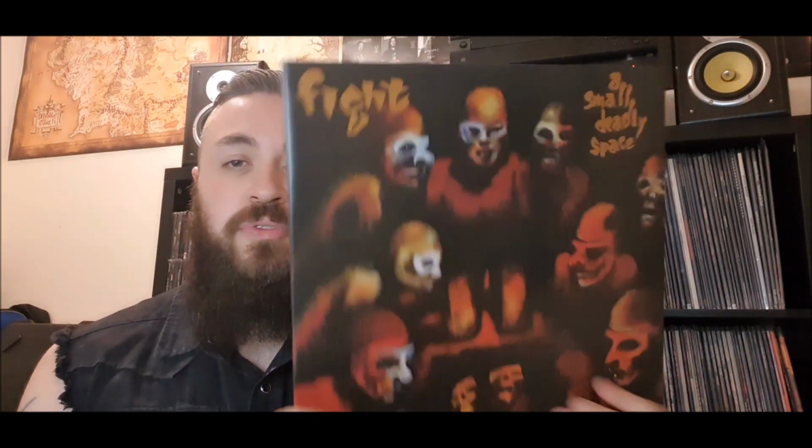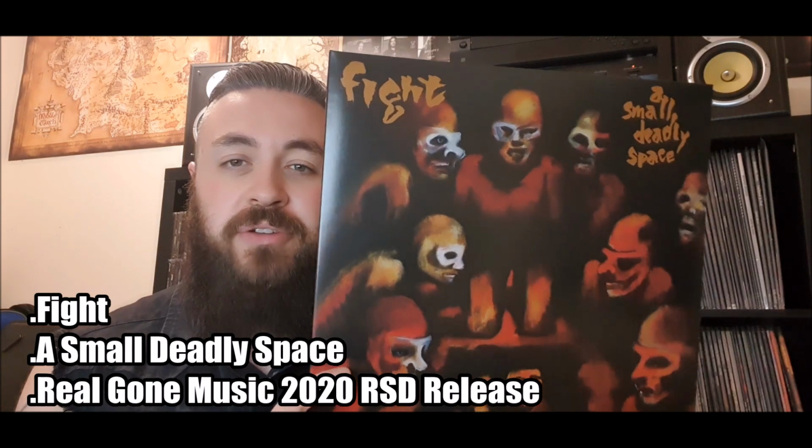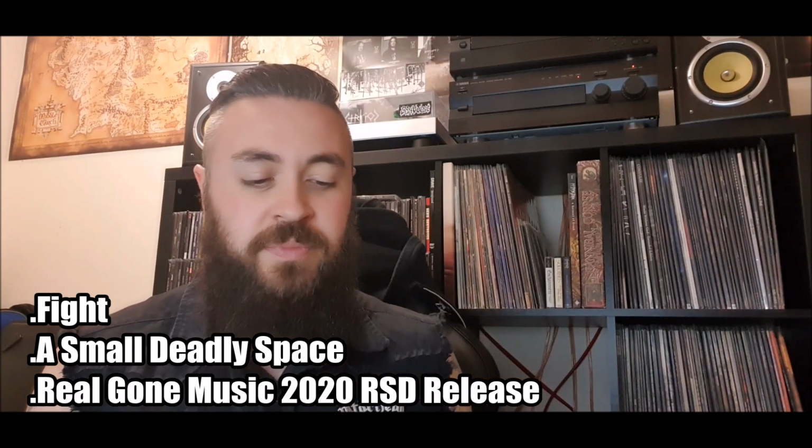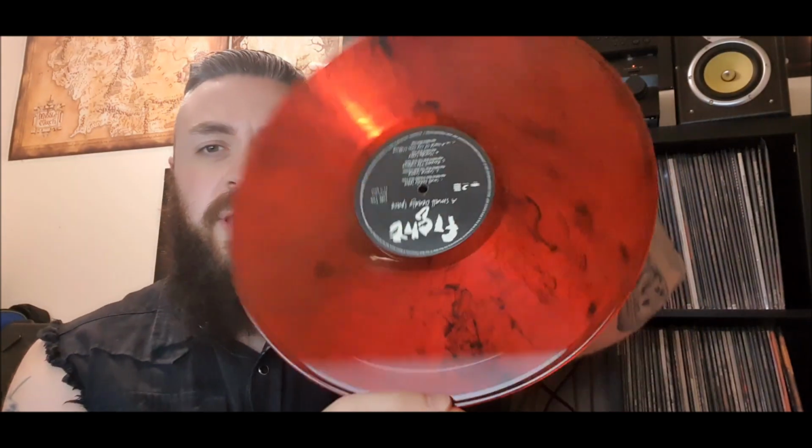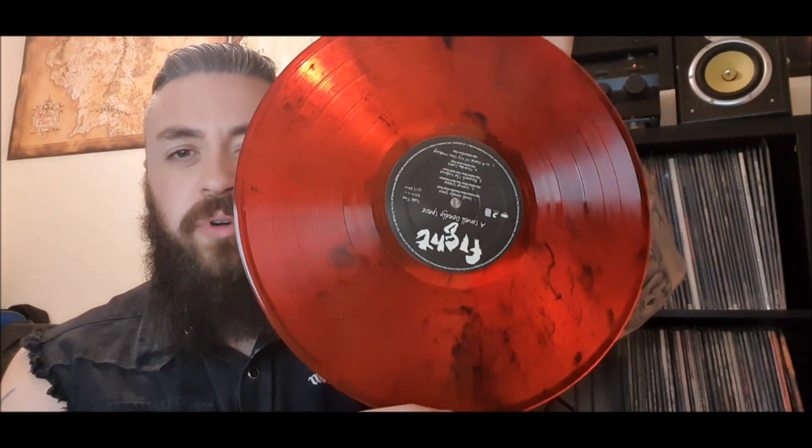So that's that one. And then this one is another 2020 re-release. A Small Deadly Space by Fight, showed us a couple of weeks ago. This is a Record Store Day purchase, and the vinyl looks lush. Not the best Fight album, probably the, is it War of Words, something like that, that I prefer to this one. The Son Human Crate sells it for me on this album, but it comes in this really nice smoky red wine vinyl, which looks lush.